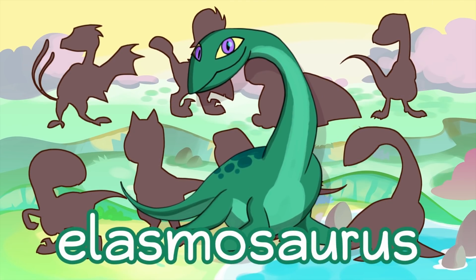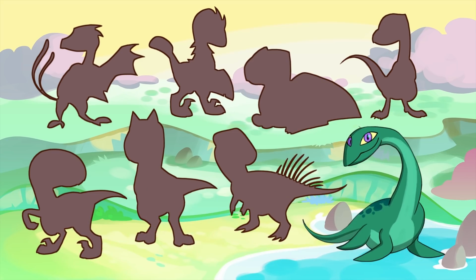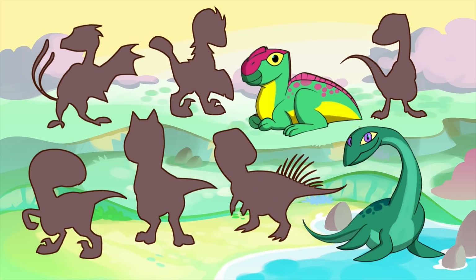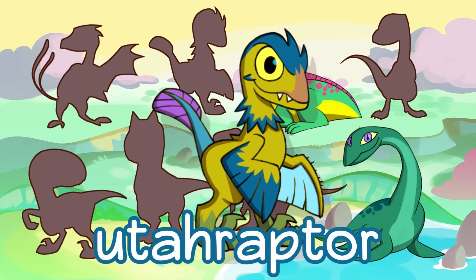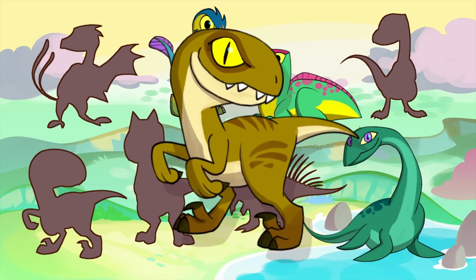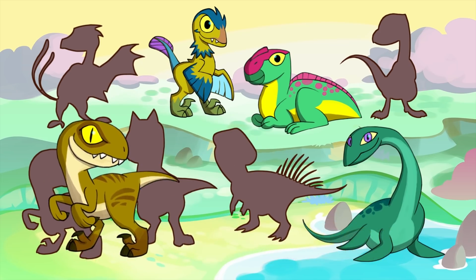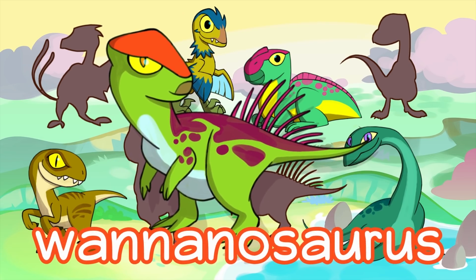It's a baby Elasmosaurus. Look! A baby Hadrosaurus. That's a baby Utahraptor. A baby Velociraptor! A baby Wananosaurus.